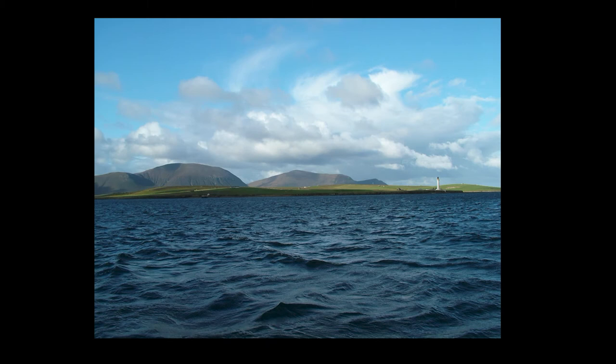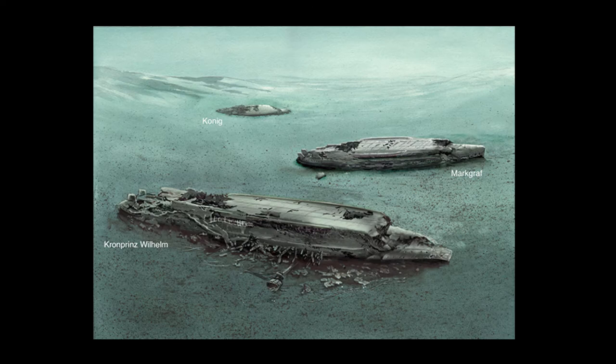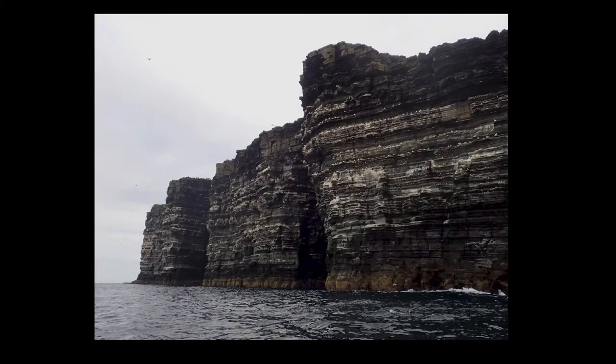So this first slide is Scapa Flow, a very sheltered body of water. Underneath the water, we have a varying depth of seabed, but it's fairly silty. Then we have these wrecks that are sitting on top of it. I'm going to compare that with diving on the exposed west coast. This is the cliffs at Noop Head at Westray, which is one of our very favourite places to dive.